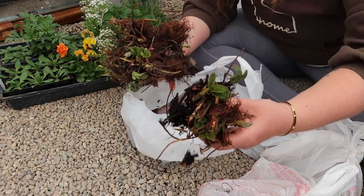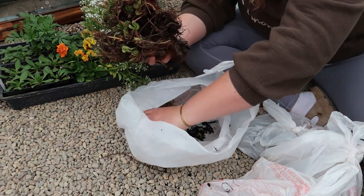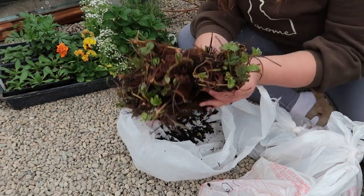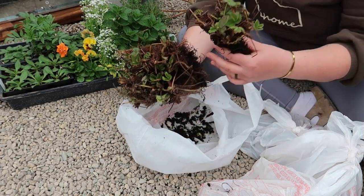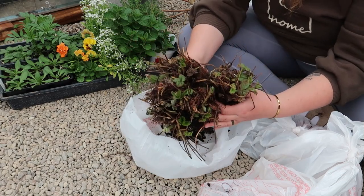And they look pretty good. I'll probably plant these out as soon as I can get in the garden, so when it stops raining. But yeah, they look fairly decent. And these, again, are $6 per bundle, so this is basically $25 for 40 plants.